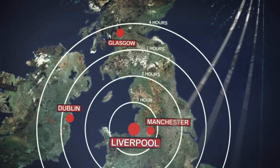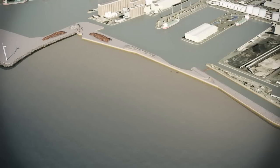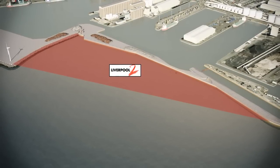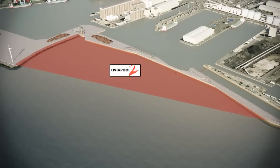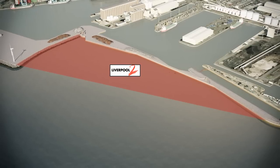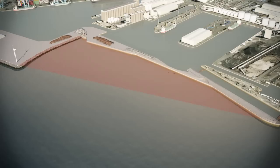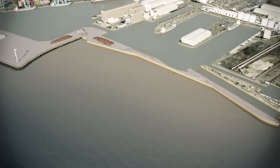Vessels deliver cargo from around the globe directly into the heart of the city and the centre of the UK. Liverpool 2 will be a new two-berth facility for vessels 380 metres long, 50 metres wide and 15 metres deep. Close to Royal Seaforth Dock and adjacent to the Gladstone River entrance, it is located just 6 miles from Liverpool city centre.